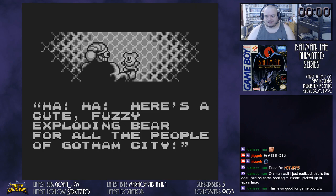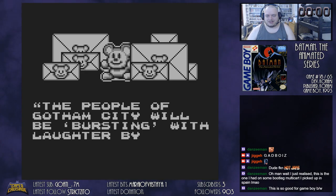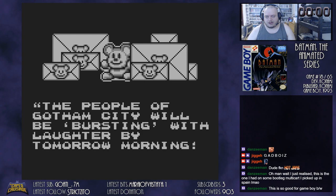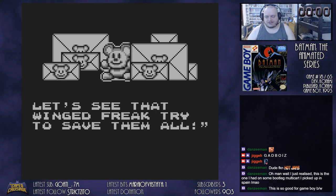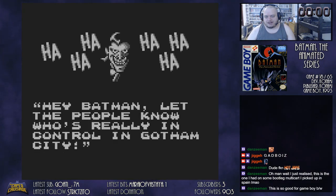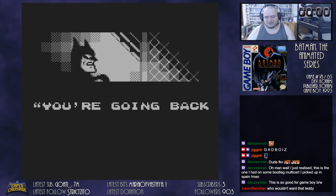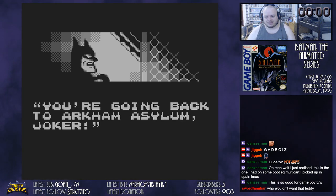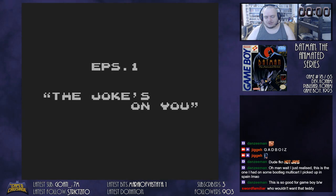It's a cute, fuzzy, exploding bear for all the people of Gotham City. People of Gotham City will be bursting with laughter by tomorrow morning. Let's see that winged freak try to save them all. Hey, Batman. Let the people know who's really in control in Gotham City. I know you can hear me, Batman. Ha ha ha. You're going back to Arkham Asylum, Joker. Episode 1. The joke's on you.